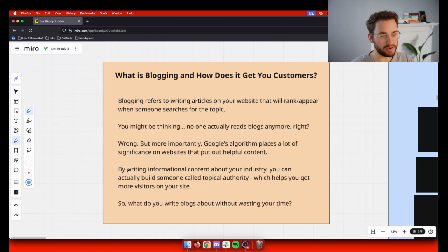By writing informational content about your industry, you can build something called topical authority. Topical authority is essentially a made-up metric by Google when it looks at a website. If you're a brand new website and you don't have any content or blogs out there, you don't have much topical authority. Whereas if you're a plumbing and HVAC site and you have 200 articles on your website about all things plumbing and HVAC, Google will look at your site and say, they must be an authority in the HVAC and plumbing industry. So let's give them more authority, more website traffic, and in turn, more customers.